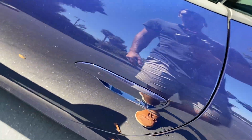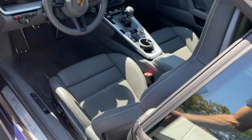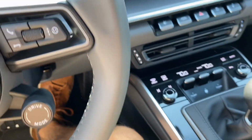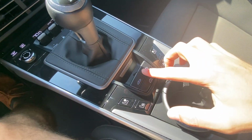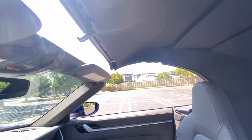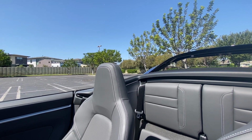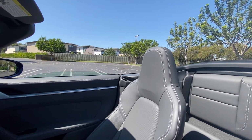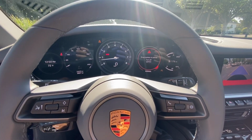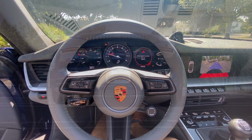But oh, look at that. The door handle has already gone flush again, which means I gotta cram my fingers in here and then pull it. Now, let's put this top back down. So we hold this. Okay, now let's rev it up. Take it for a drive.